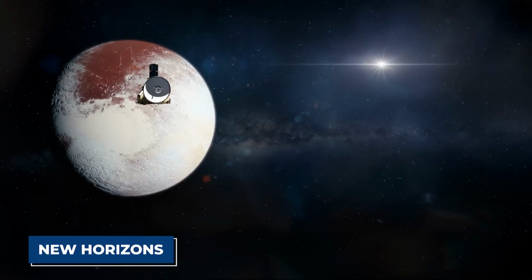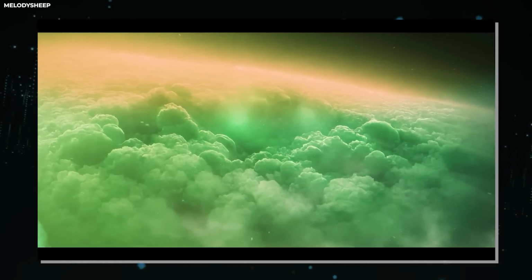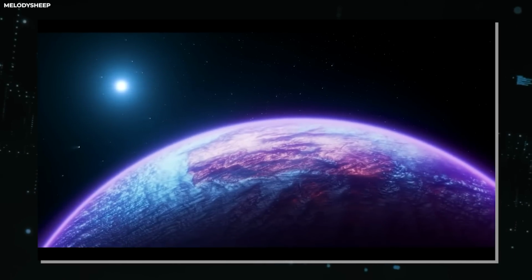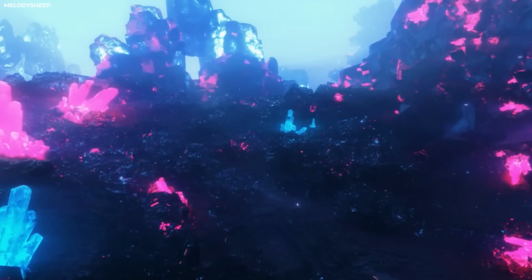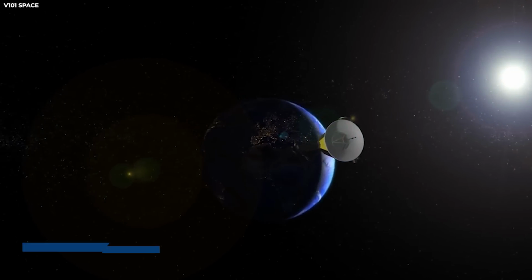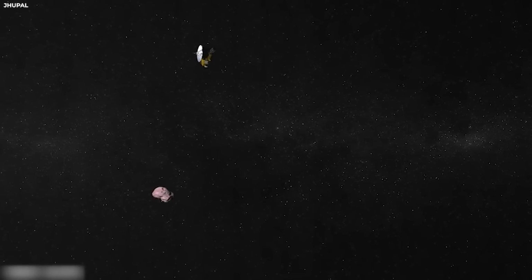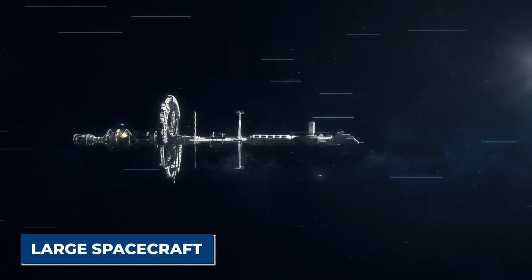As New Horizons approached Aron for a closer examination, an unexpected and unexplained event occurred. The probe's transmission was suddenly and inexplicably cut off, leading to speculations about potential interference. This interruption in communication raised questions about whether external forces were at play, potentially obstructing the probe's ability to transmit data. Before the loss of contact, scientists observed that Aron's rotation was consistent with the behavior of a large spacecraft.